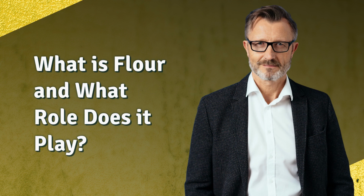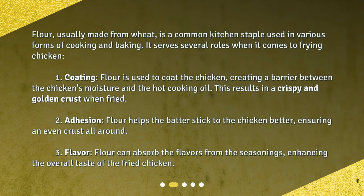What is flour and what role does it play? Flour, usually made from wheat, is a common kitchen staple used in various forms of cooking and baking. It serves several roles when it comes to frying chicken.